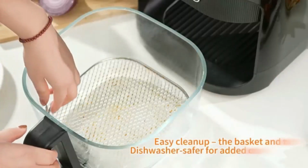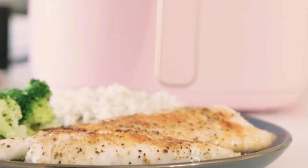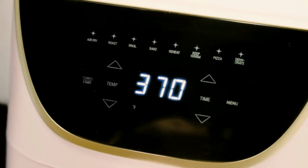Enjoy the same crispy textures as traditional deep frying with up to 95% less oil. Enjoy all your favorite fried foods without the guilt.